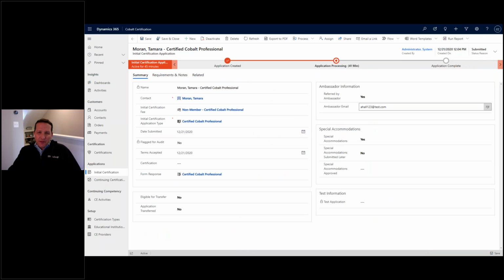You can see here, we're now looking at another business process flow. This one is specific to the application and has 3 stages. It will ultimately feed back up to the business process flow on the contact record. The 3 stages here are application created, application processing, and application complete. Very simple, very straightforward, but still gives you a clear idea of where the candidate is in the process.